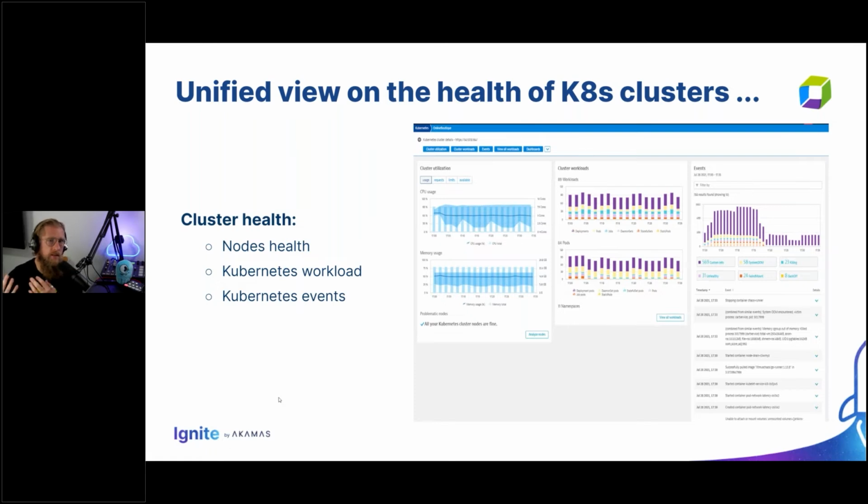And the starting point, the entry point, I would say the unified view on the health of the cluster would be the cluster view. This cluster screen will give you details on the nodes, how the nodes are being utilized in general.